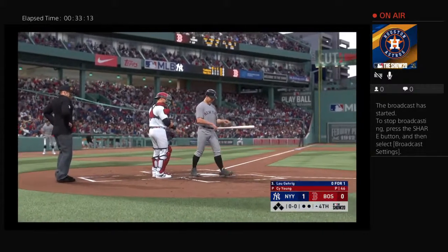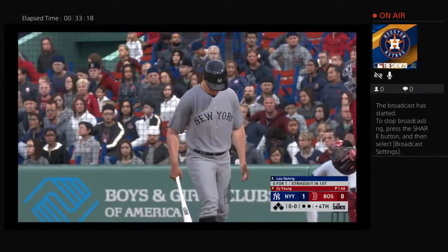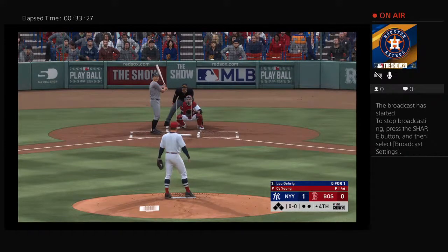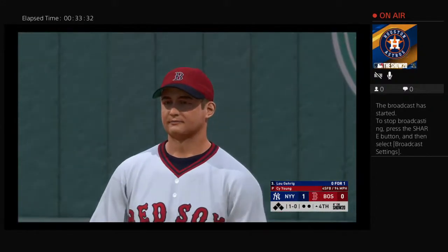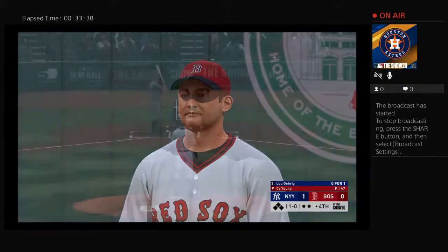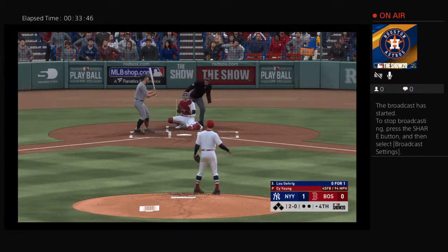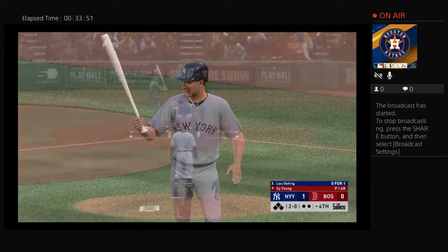Digging in, Lou Gehrig comes into this at-bat 0 for 1 in the ball game. Number 4, Lou Gehrig. First pitch of the at-bat on its way. Ball, that's off the plate. Ball, that's out. You can see this guy's more focused at the plate right now. In that first AB, he went down on strikes.